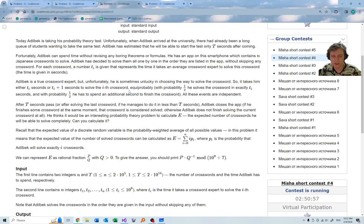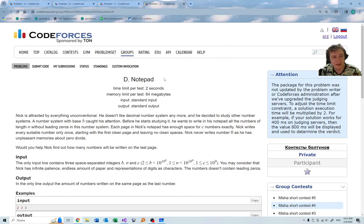Okay, problem D. Notepad. Nick is attracted to everything unconventional. He doesn't like decimal numbers anymore, and he decided to study other number systems. A number system with base B caught his attention. He wants to write in his notepad all the numbers of length n without leading zeros in this number system. Each page in Nick's notepad has enough space for C numbers exactly. Nick writes every suitable number only once, starting with the first clean page and leaving no clean spaces. Nick never writes number 0. Number 0 or digit 0? As he has unpleasant memories about division by 0. Would you help Nick find out how many numbers will be written on the last page?